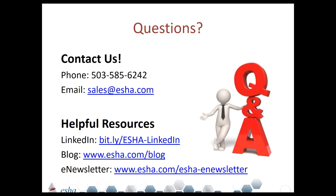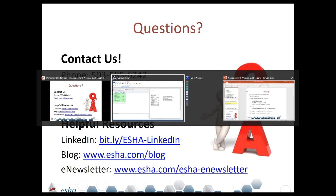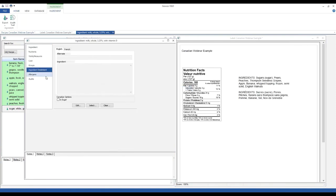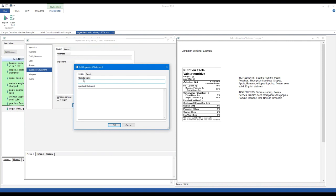Perfect. All right, our next question, which I'll take: how can I enter French ingredient names into Genesis? I'll go ahead and show that in the actual Genesis program. We have 2 different ways of doing that. I'll open up an ingredient and I'll open up a recipe so we can see both ways. We open an ingredient. Let me go to our ingredient statement tab here. We do have separate tabs for the different languages: English, French, and Spanish. If we hit the edit button here, we can enter an alternate name for English and an alternate name for French. So if we wanted to type in the name of this item in French, it will show up in our French ingredient statement instead of the ingredient name that exists.